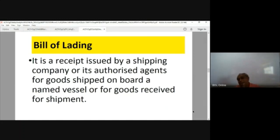Then the other document is a transport document. The important thing is about 85 to 90% of world trade is by sea, right? Sea again, bill of lading issue.